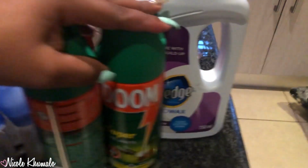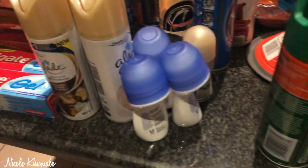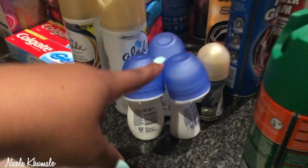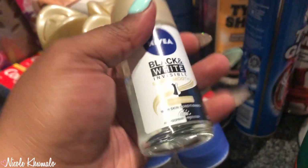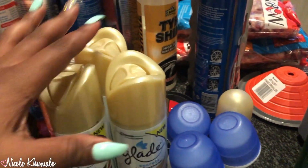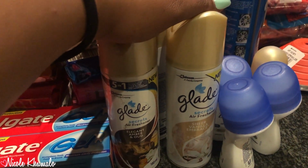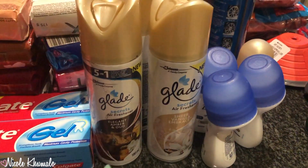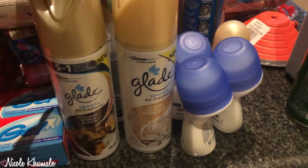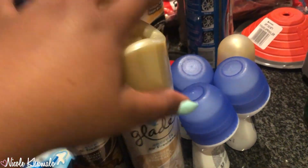We got 2 cans of Doom because we ran out last month. We have Dove here. Love Dove. And 1 Nivea. This one's for my mom. It's this black and white one. Then we have toilet sprays. These smell really good. My favorite one says peony, bloom, and cherry something, I think. But this one smells really nice too. Just try them all. My mom loves this one because it smells like baby powder. But yeah, we got those.